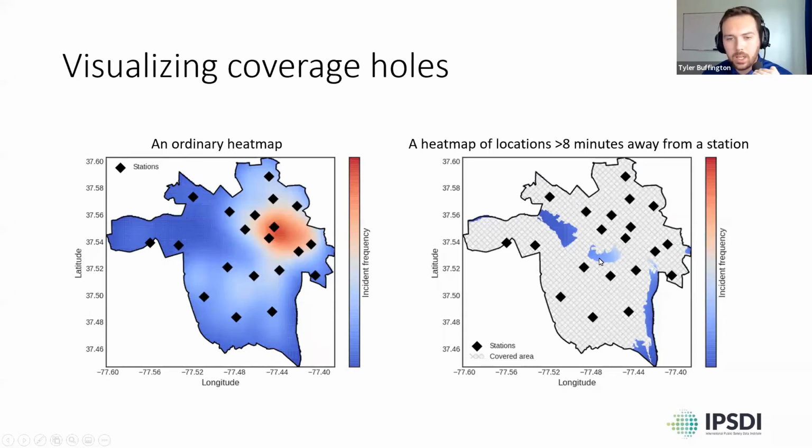And the idea here is that it shows the uncovered regions. So if there's a hotspot that's covered, then you will not see it in this visualization. And so it says, okay, what you want is for the regions that are outside of that travel time to have very low incident frequency. So this is one way of visualizing coverage holes. If you see something red that's outside of an 8-minute or however many minute travel time polygon from a station, then that indicates a coverage gap where incidents are happening regularly, and they're also outside of the drive time polygon.